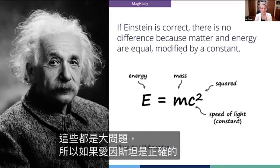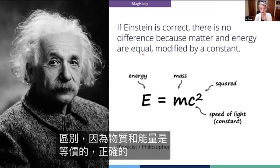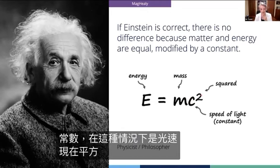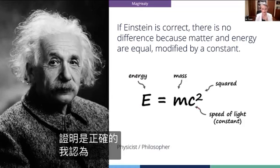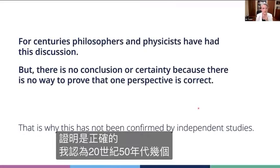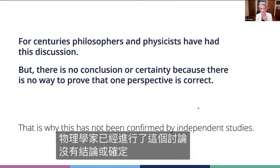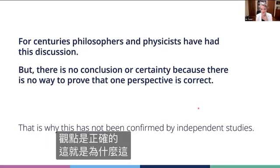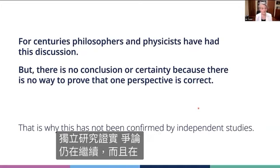So if Einstein's correct, there's no difference, because matter and energy are equivalent, right? Energy is matter times a constant, in this case, the speed of light squared. Now, this equation was proven true in, I think, the 1950s. For centuries, philosophers and physicists have had this discussion, but there's no conclusion or certainty because there's no way to prove that one perspective is correct. That's why this hasn't been confirmed by independent studies. The argument continues and will continue long after I'm gone.